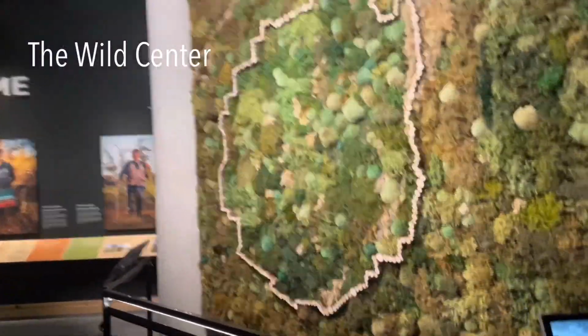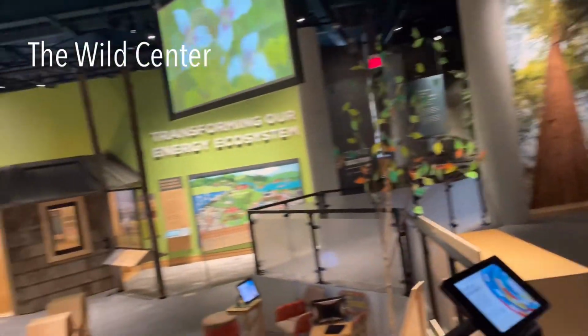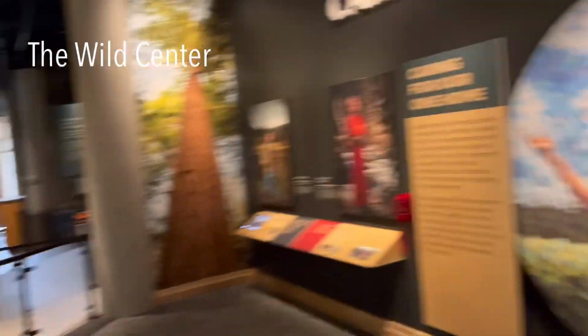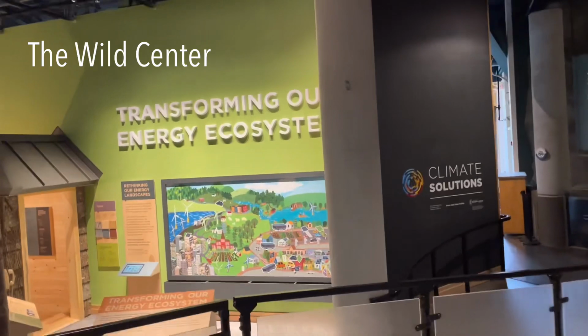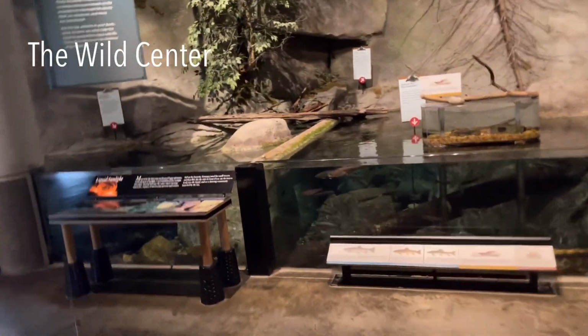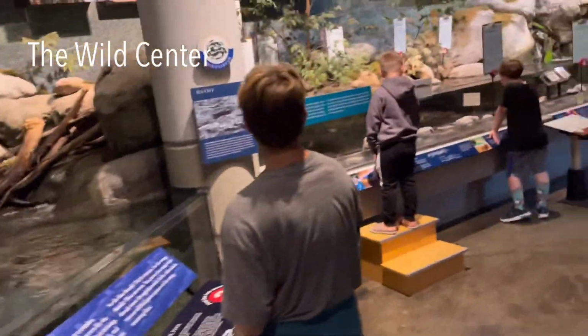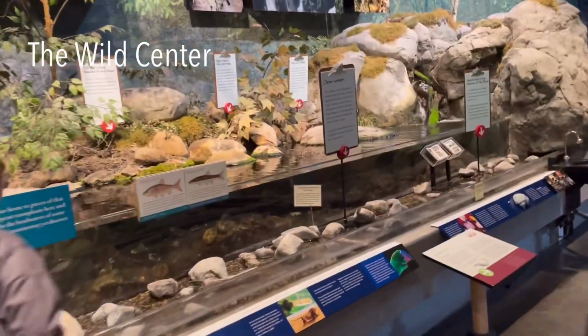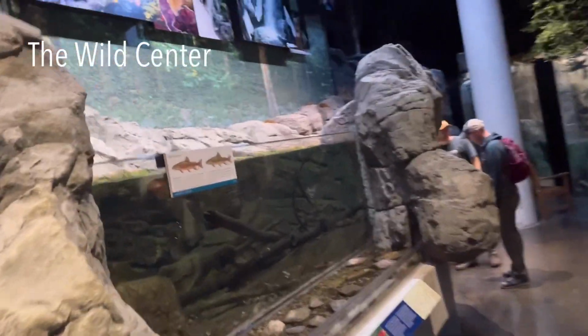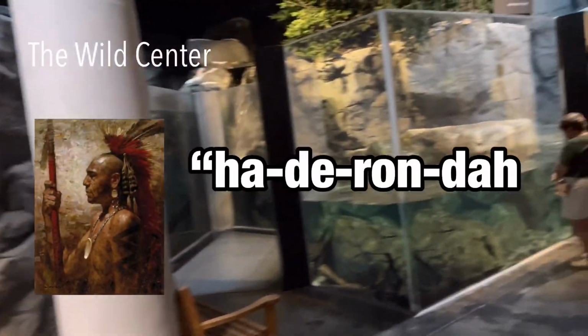The mission of the Wild Center is to ignite an enduring passion for the Adirondacks, where people and nature can thrive together and offer an example to the world. In this exhibit, you can spend time with live animals like myriad fish, turtles, river otters, and different plant species, all found in the wilderness of the Adirondacks. If you're wondering, the word Adirondack is thought to have come from the Mohawk word Ha-de-ronda, meaning eaters of tree.